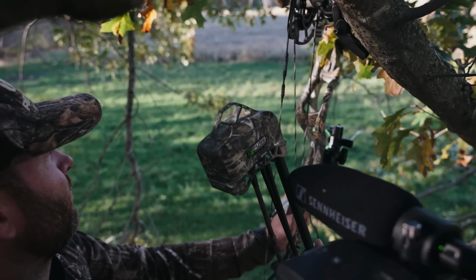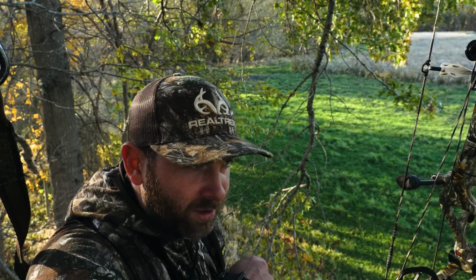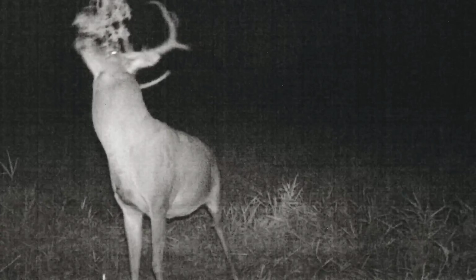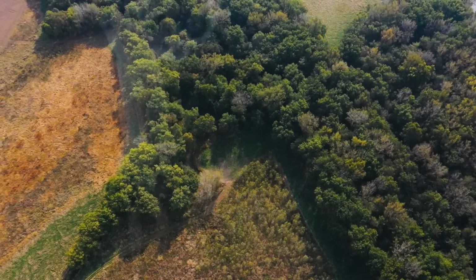Obviously tonight the targets are Dak and Marino. Probably a little more likely to see Dak in this spot, and just in general, he's just more active on this property than Marino is. But you just never know. We're getting to be that time of year.